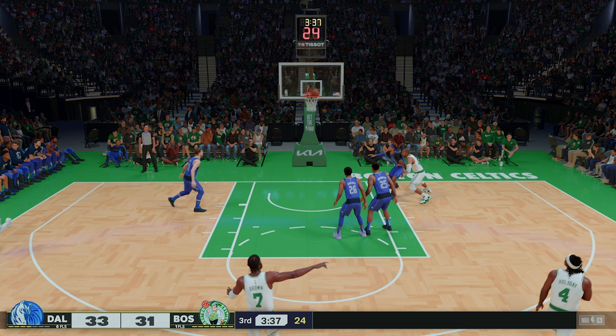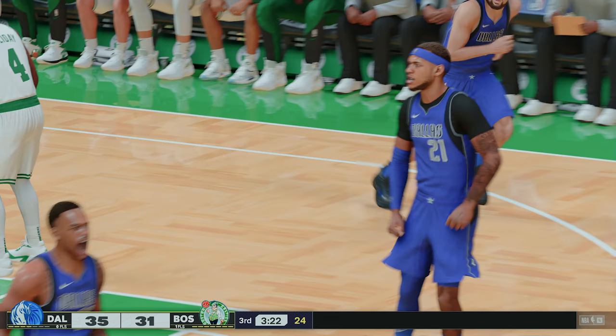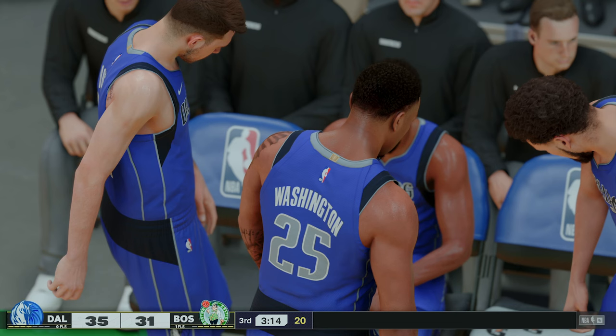Pass to Doncic. And he's going up for the alley-oop. Oh, and just a soft touch on both ends of that pretty alley-oop. I gotta say, when he threw the pass, I didn't know where it was going. And we've got a timeout from Joe Mazzulla. This will give him a chance to discuss some potential alterations.